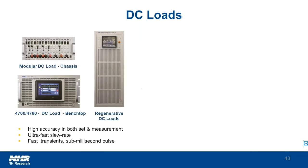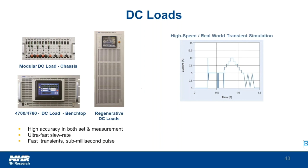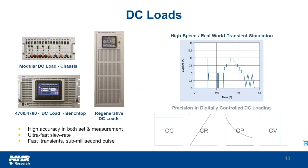NH Research DC loads are some of the best in the industry for high speed. We can provide transients and waveforms on the kilohertz scale. As you can see in this shot here, we can recreate very complex test profiles with the stair step, or very fast pulses, or things like notches or triangle wave shapes.